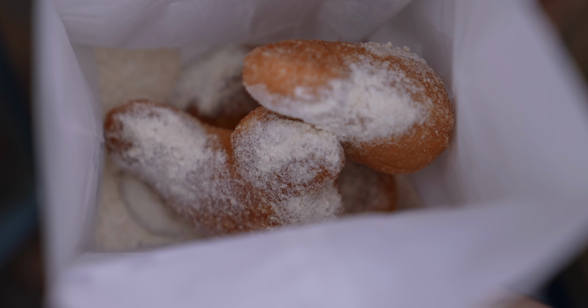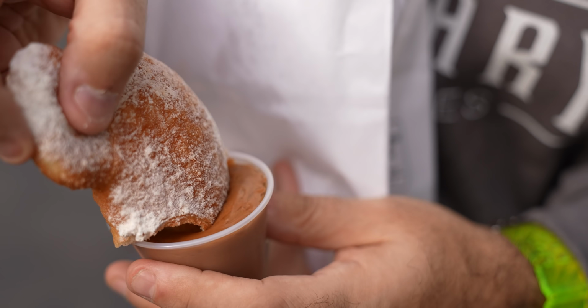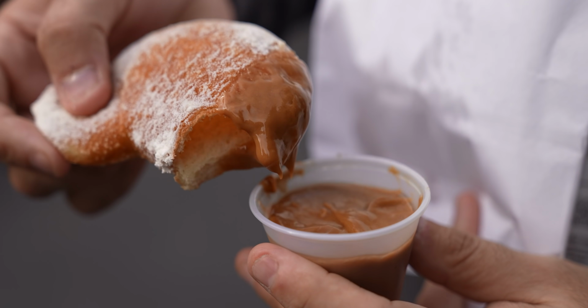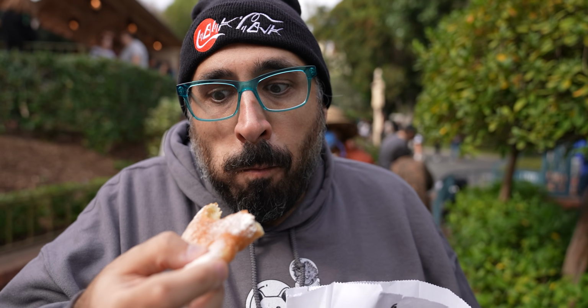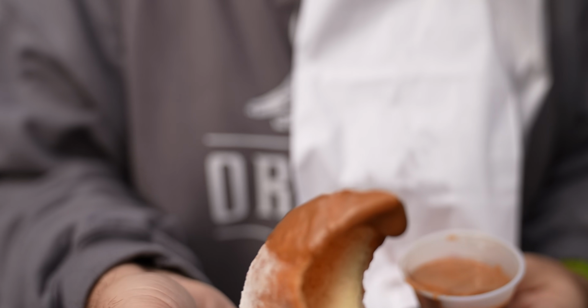To be honest with you, it doesn't taste much different than a normal Mickey beignet. Okay, dip it in. So let's dip it in here. Look at that, it's very oily. It's hard to describe. It tastes almost like a gingerbread cookie, or like, if you've ever had cookie butter from Trader Joe's, I was gonna say Trader Sam's. Trader Sam's doesn't have cookie butter. We just got Trader Joe's cookie butter.